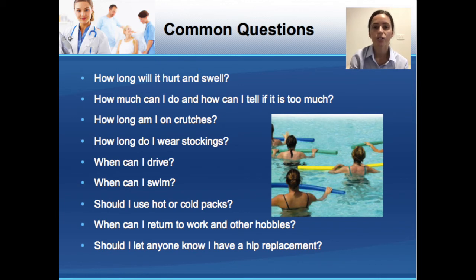How long are you on crutches for? You're generally on crutches for 4 to 6 weeks. Your physio will guide you when to come off your crutches. You'll generally be on 2 for a couple of weeks, then you'll drop down to 1, and then you'll come off your crutches altogether. How long do you wear the stockings for? The nurses will let you know before you discharge how long you need to wear your stockings for, as this is surgeon dependent.